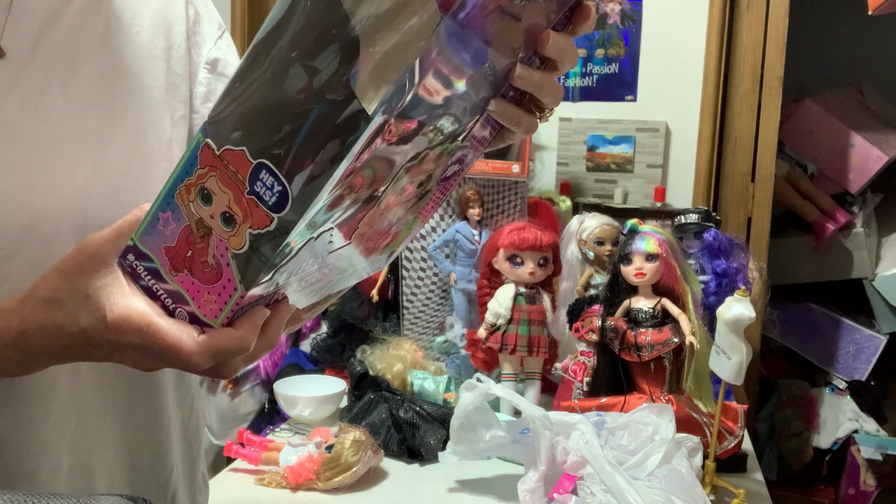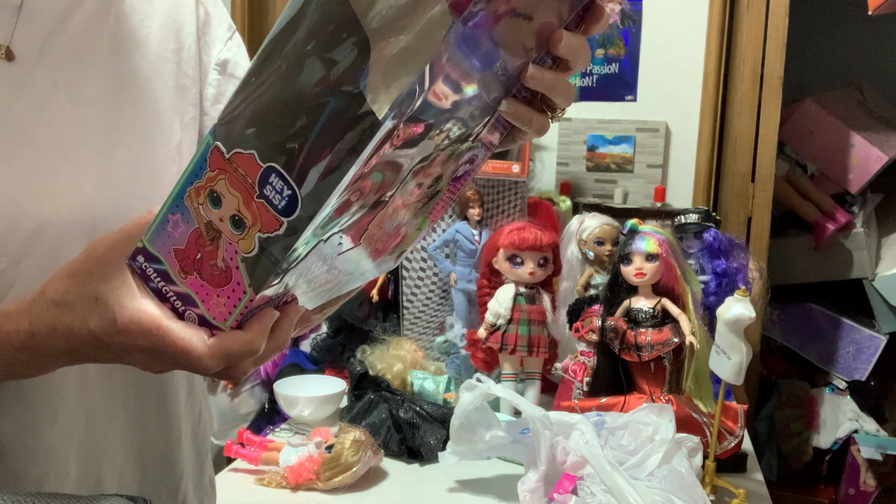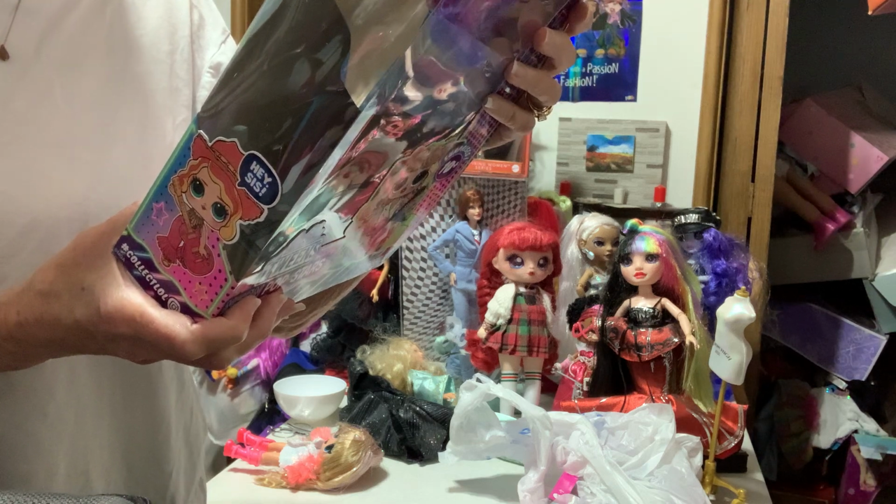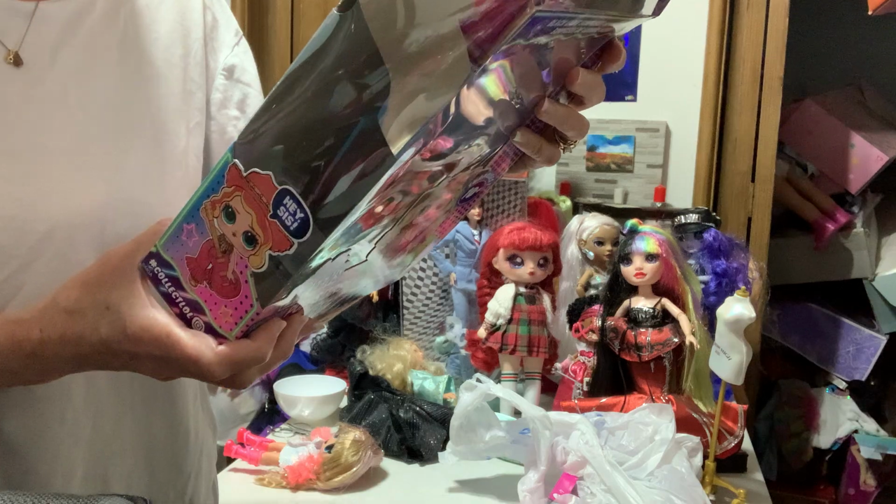I'm in between, but right where I want to be, full of surprises and unique style. Look out world, cause here I come.